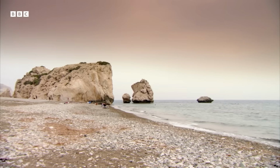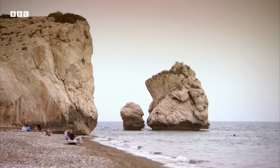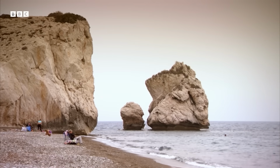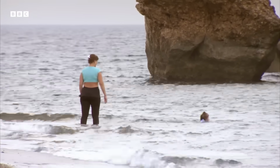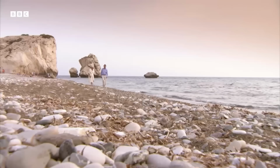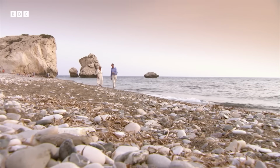To the west of Amathus is another place now associated with Aphrodite. It is known as the Rock of Aphrodite, and the local story is that if you swim all the way round this rock, you are blessed with eternal beauty. The beach alongside is now considered the location of Aphrodite's literal emergence.